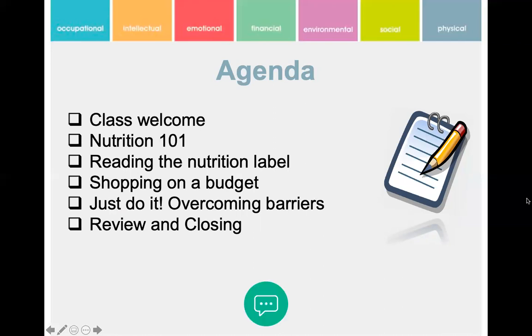If you see this little text bubble come up at all during the presentation, that means that I'm looking for your participation. So I will be asking a question, and feel free to answer that question in the chat. I will be checking the chat. So if you have any questions throughout the presentation, or if you want to participate when I ask for participation, the chat is the place to do that.